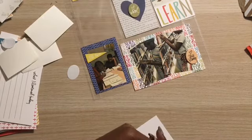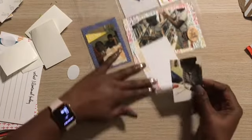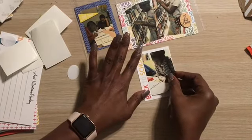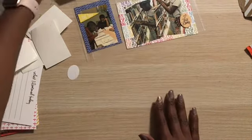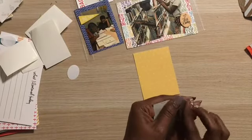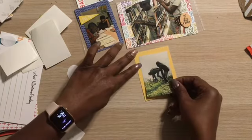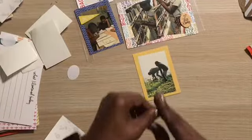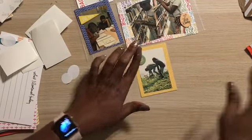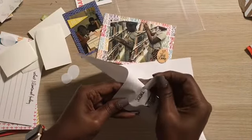There were some great chipboard pieces within this kit this month. Okay, so you see how this photo is going to fit on here perfectly. And if you saw on the other one, I did cut it a little bit, the one with my son that had Learn on there. But the HP Sprocket sizing is perfect for Project Life. I don't know how many times I can say that to you guys. I think I'm going to stop saying it. Sorry. But I really enjoy using it.